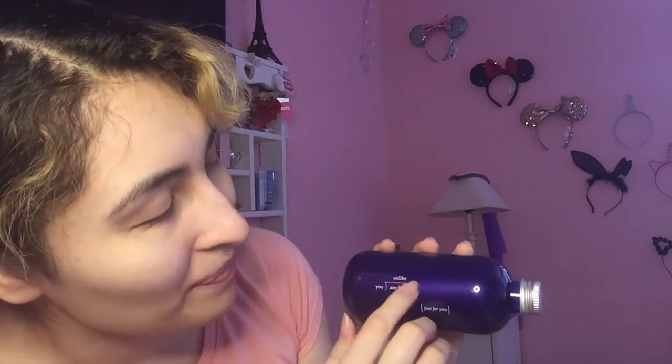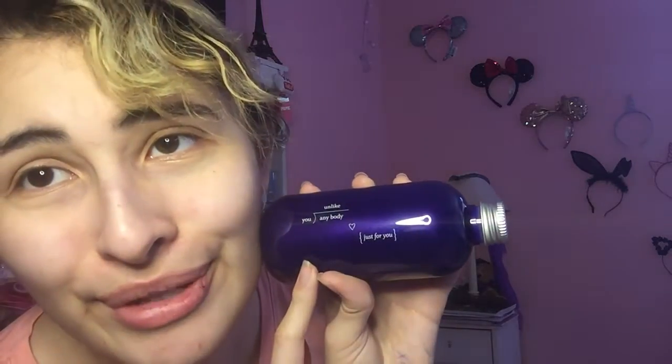Oh wait, every time I twist it, I find even more. What? Am I going crazy? Okay, so, oh, look at the little division. Anybody inside the little division. Oh, and then you're on the outside, and then it says I'm like you, and then it has a heart just for you. This is the cutest thing ever. And this is such a unique little bottle too. Look, it's so cute. It looks like a little really fancy beverage.